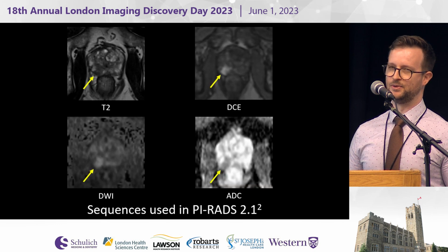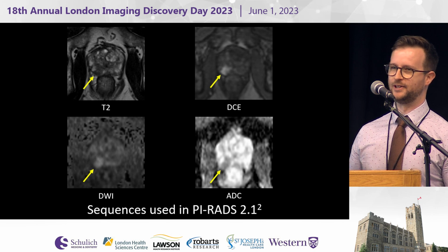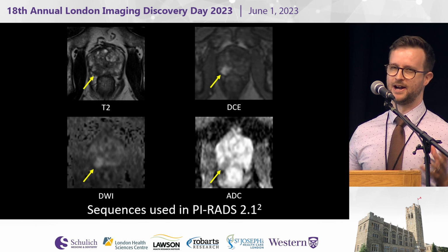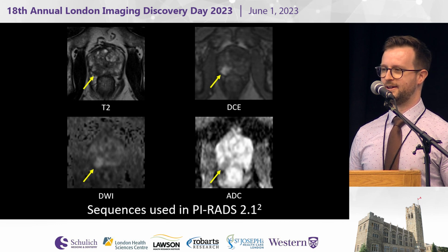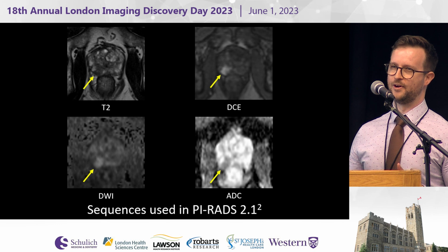More specifically, we use a range of pulse sequences to evaluate prostate cancer. I'm showing you the key ones here. And then we combine the findings on these images using a system called PIRADS 2.1 to ascribe each lesion in the prostate a number from 1 to 5. 1 and 2 are benign, so we don't really care about them, but 3, 4, and 5 are all increasing degrees of probability that that lesion is a tumor.